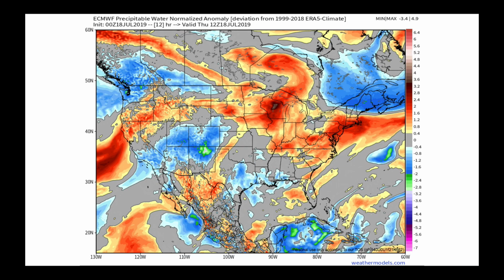Okay, let me show you when the relief comes from the heat. We're going to look here at precipitable water. So when you look at this, we're actually looking at an anomaly. And what is precipitable water? It's the amount of moisture in the atmosphere that we can be using for rainfall. And wherever you see these colors here, we're talking about an excess of water compared to average, and this would be a deficit.